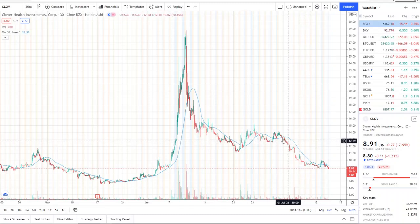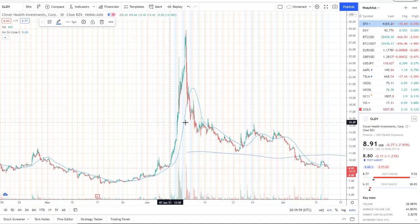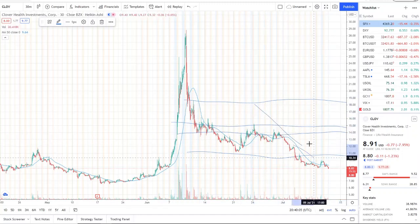So here we are with CLOV, Clover Health Investments. CLOV stock has actually been going downwards. It's broken through all the different channels that I've talked about, between here and even between here and down here, and we're just seeing everything breaking through to the downside.